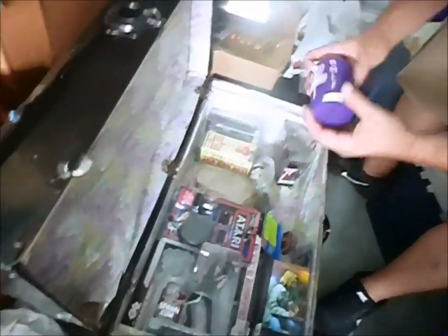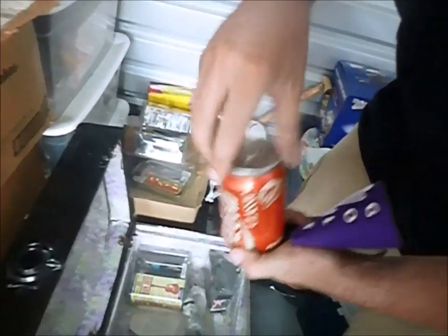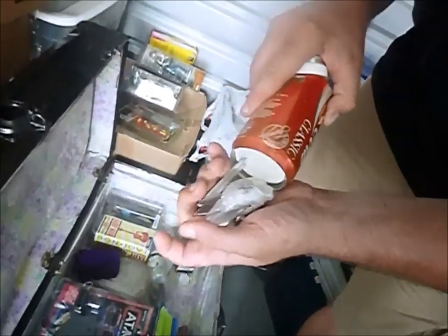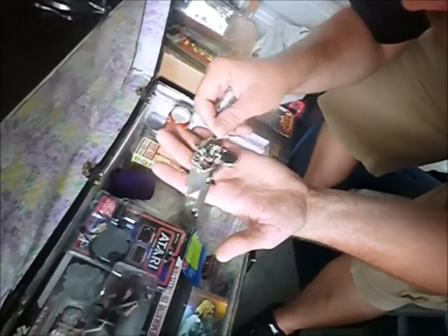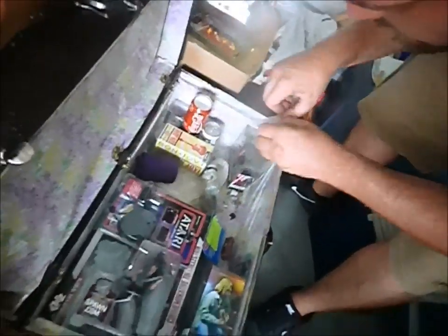Uh-oh. This is where there's money in here. I just know it. Oh, my gosh. Yeah, there's got to be. Jewelry. Come on. Well, wait a minute. It's not as good as I thought, but hey, it could be sterling. There's a key, a master lock key. We might hold on to that because it might fit something.